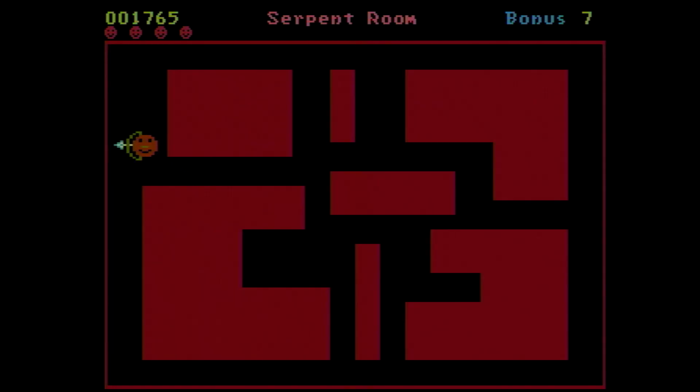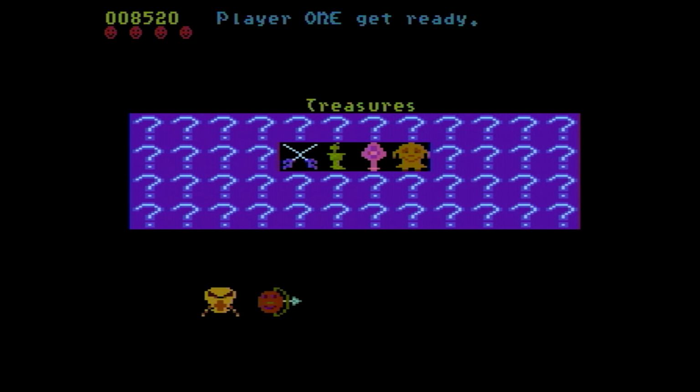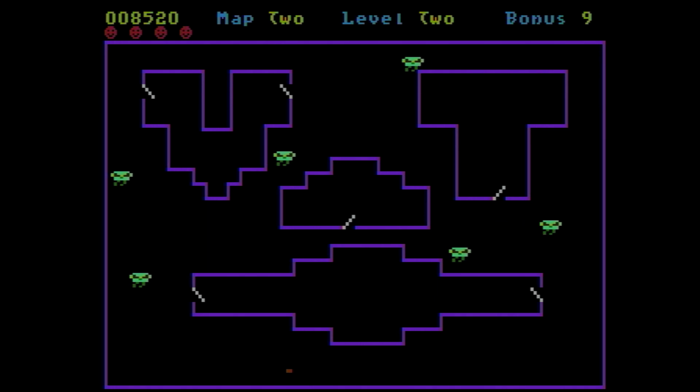And I'm just curious, have you played this arcade game? So I completed a level, and level complete, and then it tallies up all the treasures, and you get a score, so you can play by score. And here we go. So on to level 2 for sure.